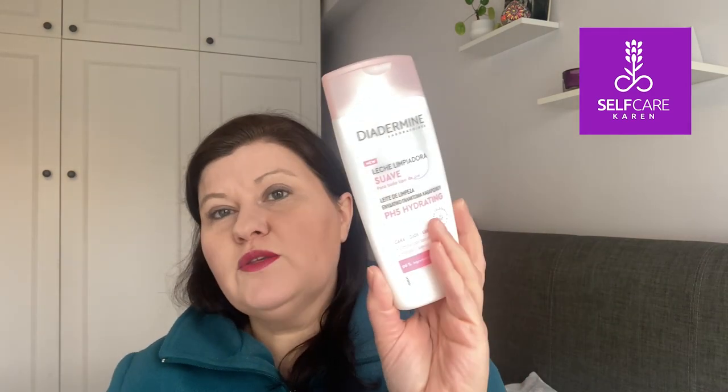I bought a second cleanser, and this is a cleansing milk. It says it's for the face, eyes and lips. And this to me is quite reminiscent, the bottle particularly, of the L'Oreal Paris Age Perfect cleansing milk. And actually, that is going to be the next skincare range that I am going to do a video on.